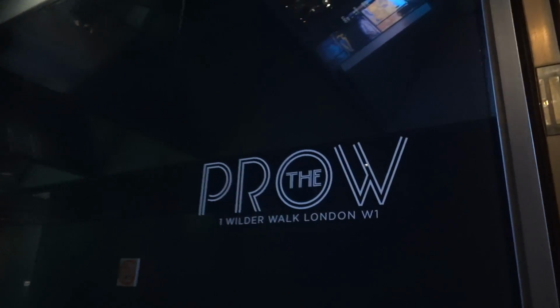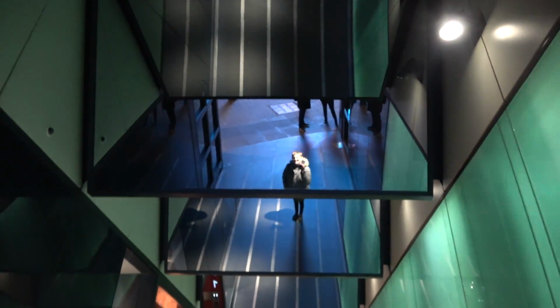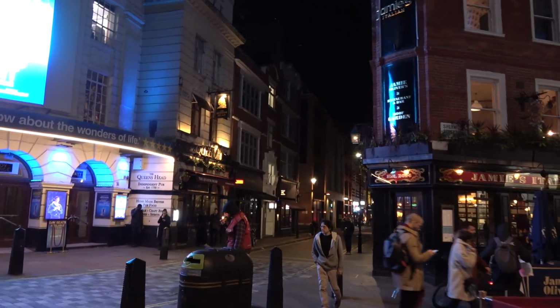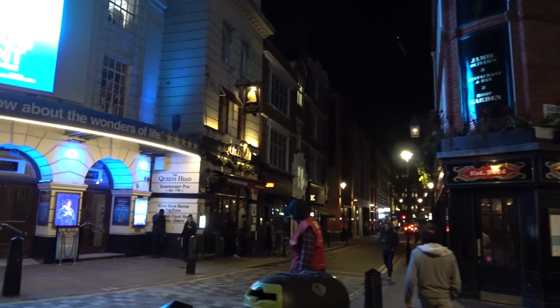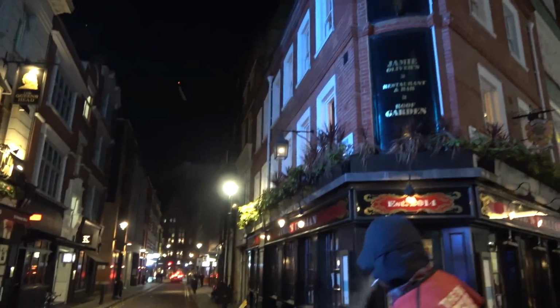The Prow, One Wilder Walk, London. Yeah, have a little look at it. There you go. You got all the mirrors at the top. It's quite a nice little cut through there as well. But yeah, as soon as you start coming off the back here, you start to leave the area what I would class as Piccadilly Circus, really.